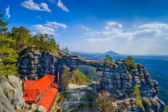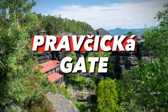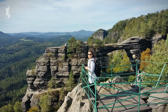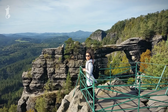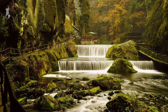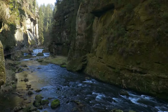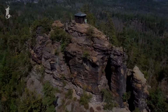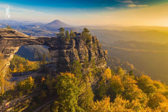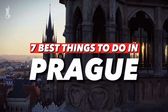One of the coolest things in Bohemian Switzerland is the giant stone gate called Pravčička Gate. It's the largest natural stone arch in Europe, and it's so massive, you'll feel like a tiny explorer discovering a lost world. But that's not all. The park is full of beautiful spots. There are clear, babbling streams and hidden waterfalls where you can just sit and listen to the water, or maybe dip your toes on a warm day. There are places where you can look out and see the whole valley spread out below, with mountains touching the clouds. And there you have it, the 7 best things to do in Prague that will make your visit unforgettable.